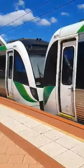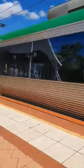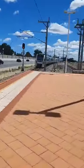3 cars, here we 126. Next train in 14 minutes. This train's next stop is Glendalough.